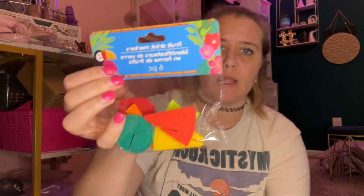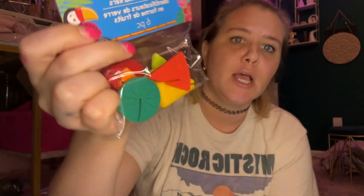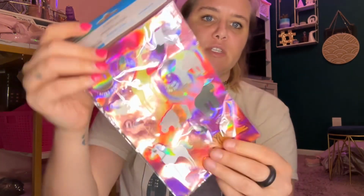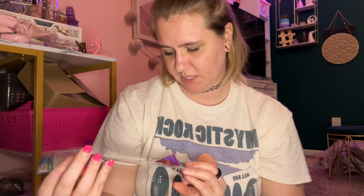Next in the party section, I found these fruit drink markers. So you put them on the side of your cup to mark your drinks. How freaking cute are those? I love them. They're little fruits, and I just literally can't stand it. So I got two packs of those. I picked up these stickers as well. They're just little pop-out stickers, just for craft purposes, of course. I got it because of the unicorn, because I'm a psycho.